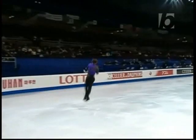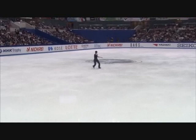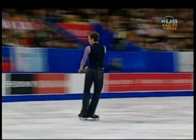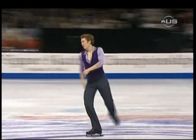Very secure triple axel. Difficult entrance into this triple axel. A little balance check there. Into his choreography, which is always detailed.